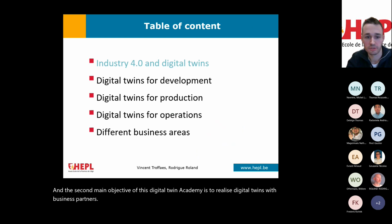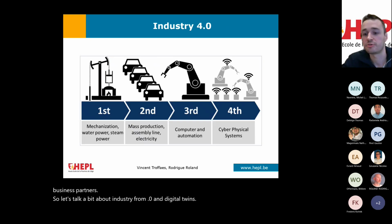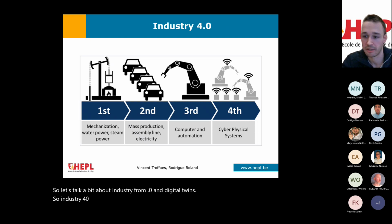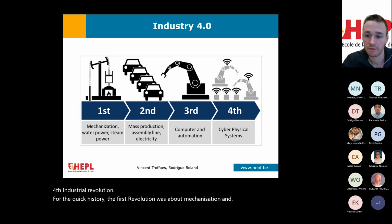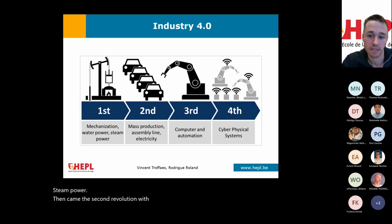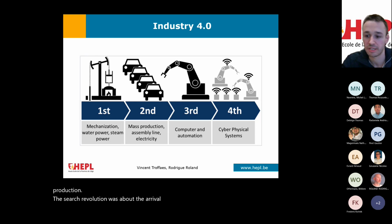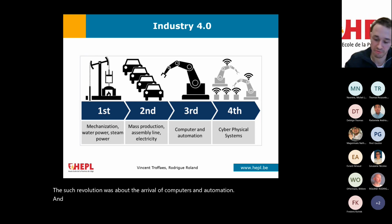So now let's talk a bit about Industry 4.0 and digital twins. Industry 4.0 is maybe something you have already heard. We know it as what we can call the fourth industrial revolution. For a quick history, the first revolution was about mechanization and steam power. Then came the second revolution with electricity and the start of mass production. The third revolution was about the arrival of computers and automation. And now we are in Industry 4.0.